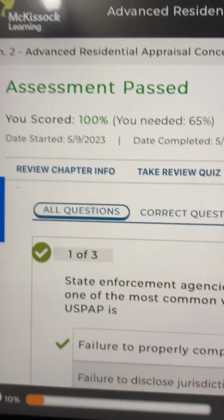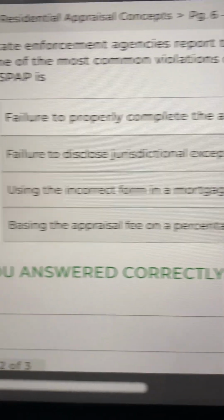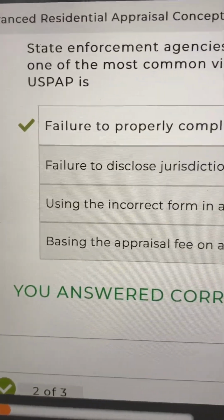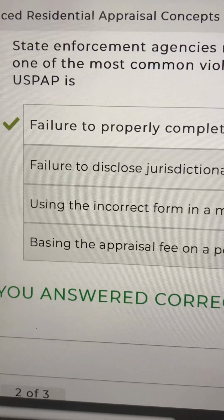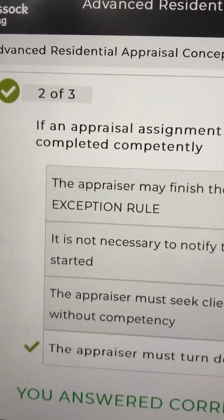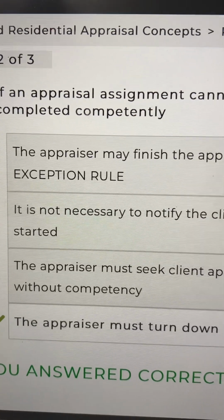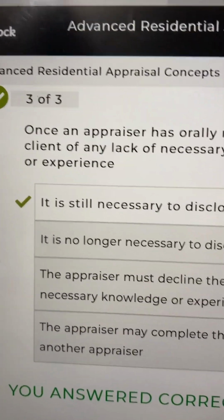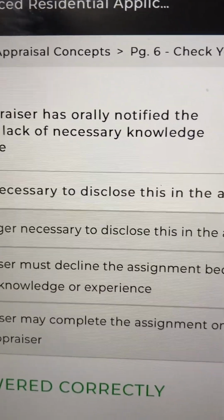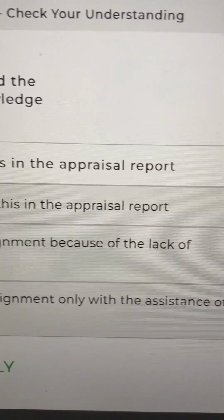Assessment completed, finish. Right on. You passed, you got 100%. So remember, number 1, state enforcement agencies report that one of the most common violations of USPAP is, you said, A, failure to properly complete the appraisal of a 2 to 4 unit property. And that was correct. Number 2, if an appraisal assignment cannot be completed competently, you said D, the appraiser must turn down or withdraw from the assignment. And that was correct. And number 3, once an appraiser has orally notified the client of any lack of necessary knowledge or experience, you said A, it is still necessary to disclose this in the appraisal report. And that was correct.